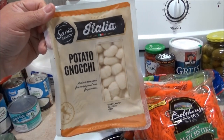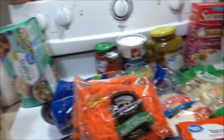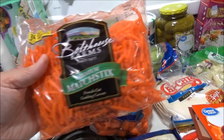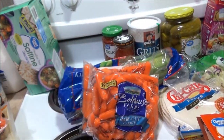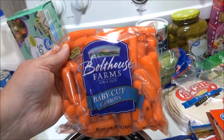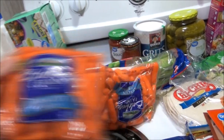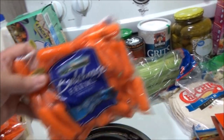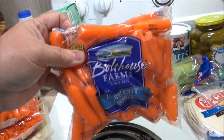I got these Sounds Choice Potato Gnocchi. I got some Bolthouse Farms matchstick carrots that'll go in my gnocchi soup. I got two. I thought I only ordered one, but I got two bags of the Bolthouse baby carrots. I like to eat these with ranch dressing, and I'll use them as a side for dinner.